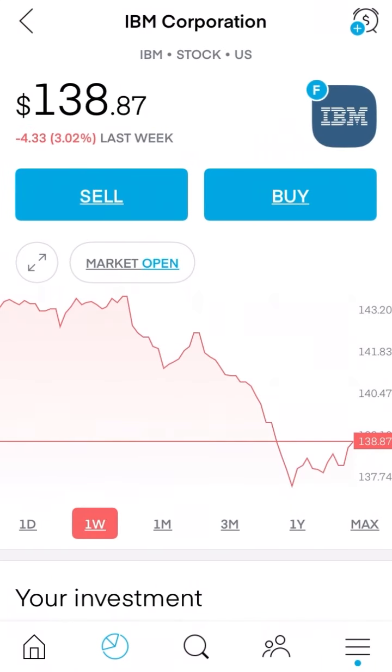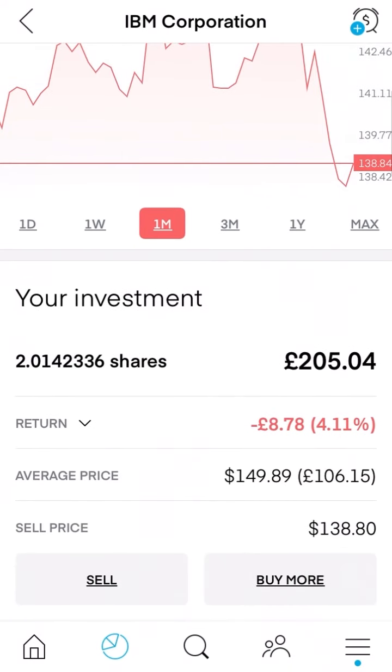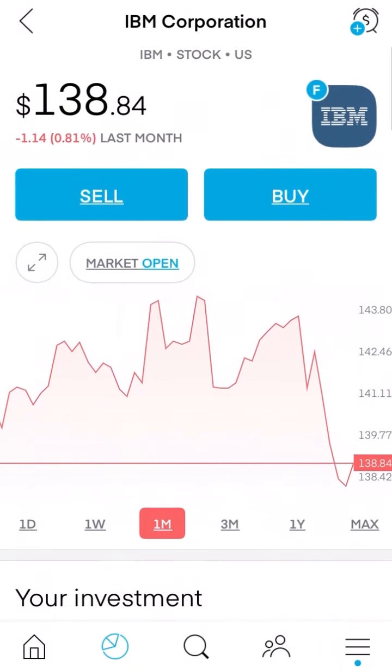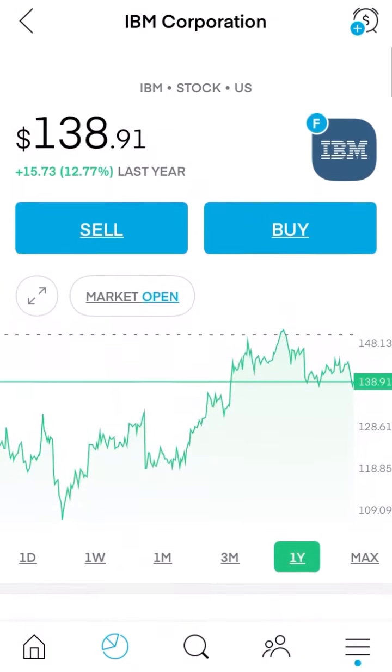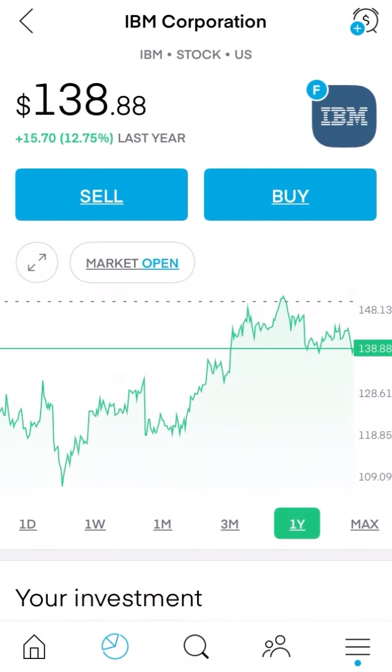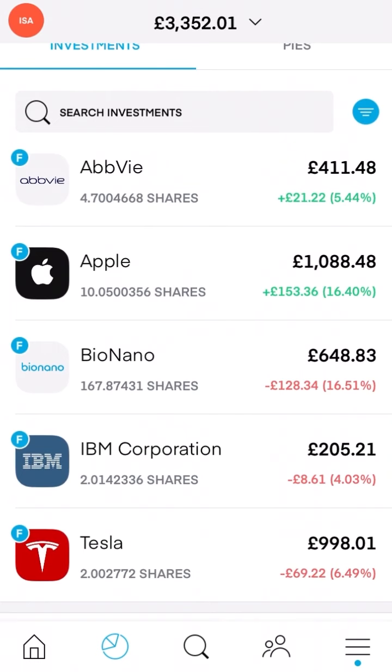These have struggled a bit this week, just down 3% in the week and 0.79% in the month. I own 2 shares, my average cost is £106, and I'm down just 4%. This is a bit more of a dividend play. They do get decent growth, but they have a high payout, not really a high yield. Again, this is one we can try and build up to get that dividend, and also get a bit of that growth in there as well. So that's IBM. And then the final stock on the list is Tesla.